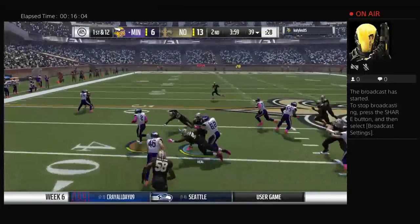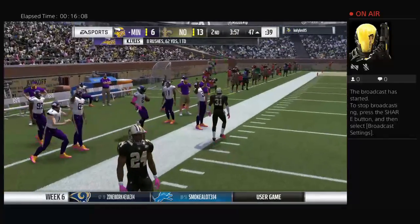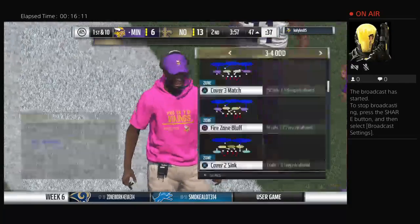And he'll give it here to his running back. Oh, he's got a little daylight. A good gain of 14 there, and it moves the chains. Love the run right there.